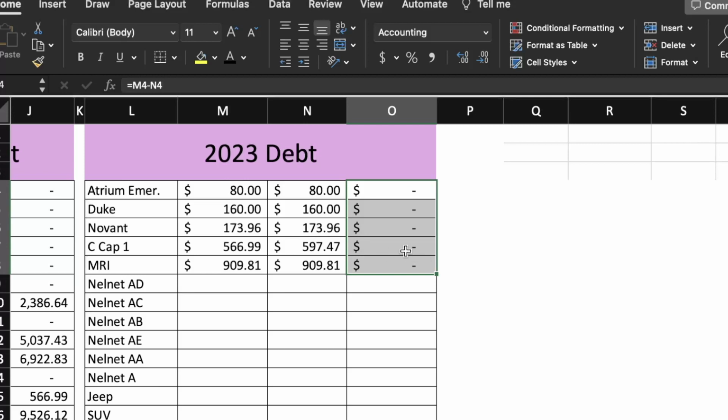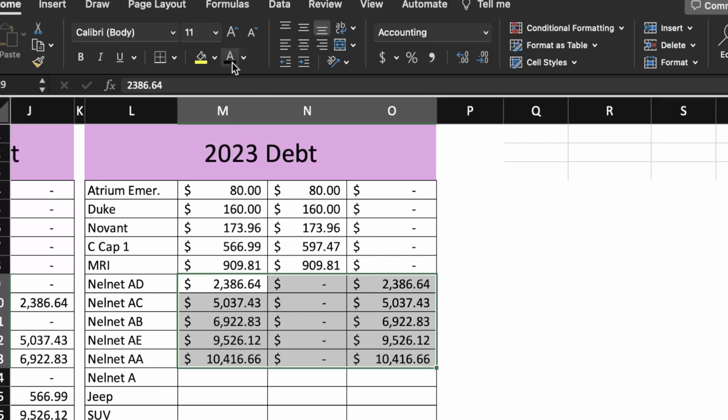And my husband's Capital One, I think his credit card had some ridiculous interest rate, somewhere in the 20s. It was just absurd. So I'm so glad to be finally done with that one. All right, so Nelnet, these ones we didn't make much progress at all because these are in deferment. So they're sitting at the same amount that they were at the beginning of the year.